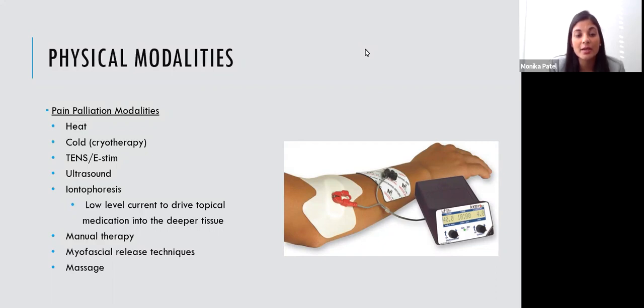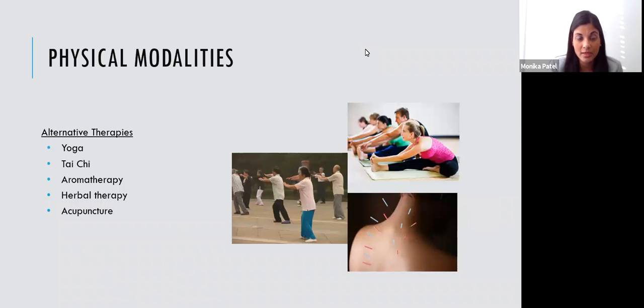There's also manual therapy and myofascial release techniques that can include a trained therapist providing release of specific muscle spasms or realignment of joints. There's also traction for discal herniation, which can also be beneficial depending on the severity of the spine disease, as well as massage. Additional physical modalities include alternative therapies such as yoga, tai chi, aromatherapy, herbal therapy, acupuncture.